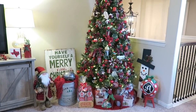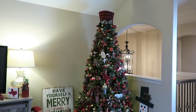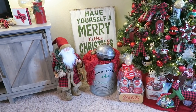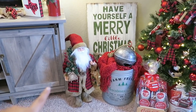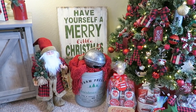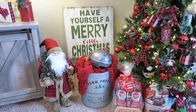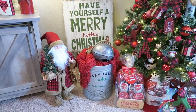So in this corner here, we have our Christmas tree that I absolutely love. A lot of the stuff you would have seen in a lot of my home decor hauls, like this adorable little Santa I picked up on Black Friday. This bell and this bucket are from Walmart. The Santa and the bell are another top favorite items that I picked up this year.